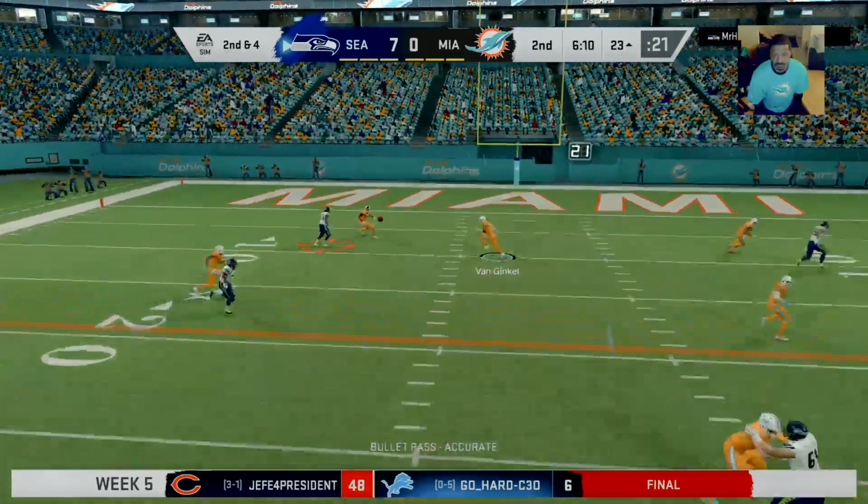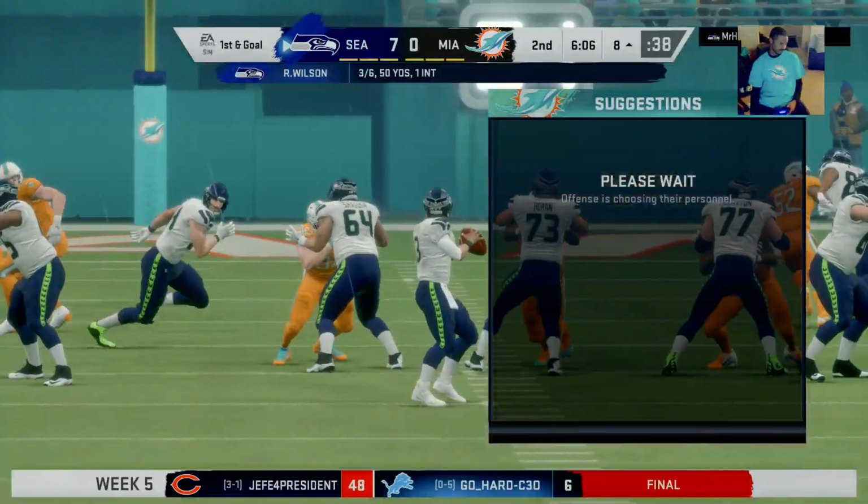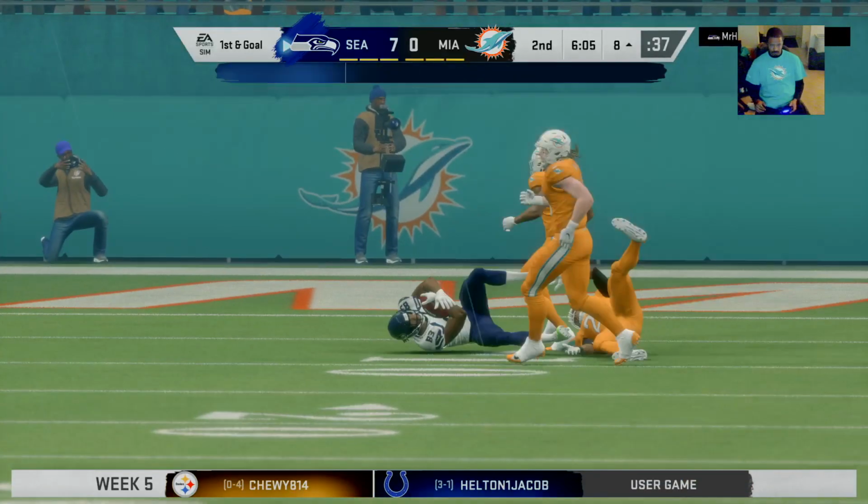On 2nd down and 4, Wilson. He's standing right there. Look up to Moore. And they've got it inside the 10. 15 yards on the play, first down.